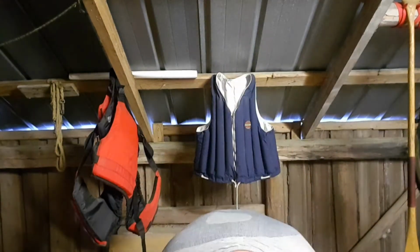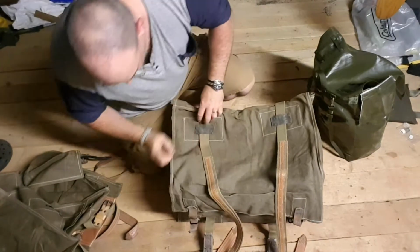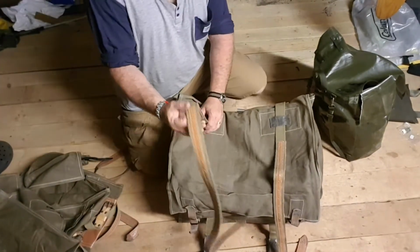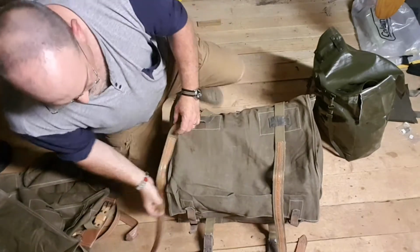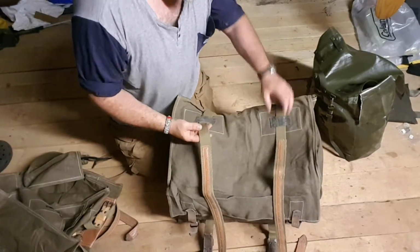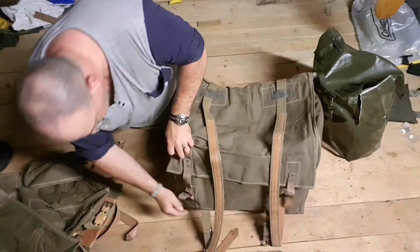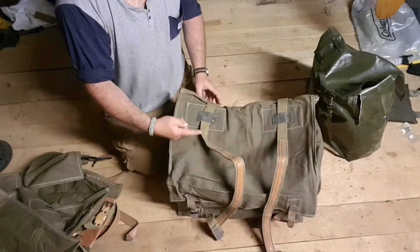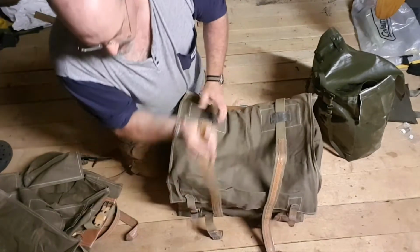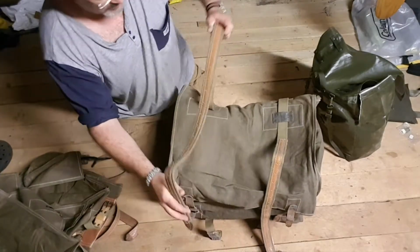So let me turn the camera down just so I can show you some of the features of them, because they are really good, and they feel bomb proof. I mean, they've been around a few years, I can see that. But basically you have these main straps, and they go all the way around. They start down here at the buckle, they go under, up and over, and they're really long, so you can strap stuff on top of the bag if you wish.